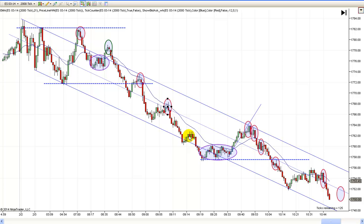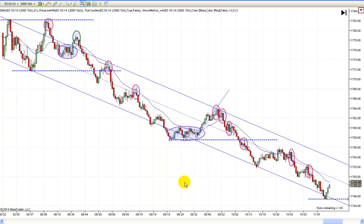If you did enter there, you had to look at it like, this looks like a failed second entry long, so that's your reason for taking it. But I didn't like it. You already had some good trades down through here. Why risk getting short right there? Just wait on a better setup.